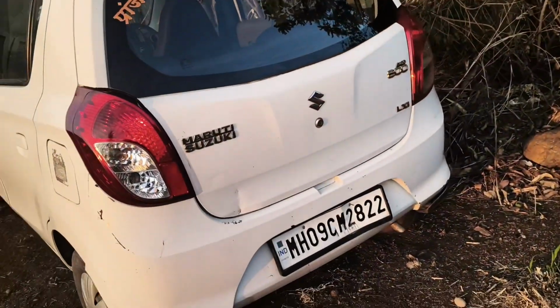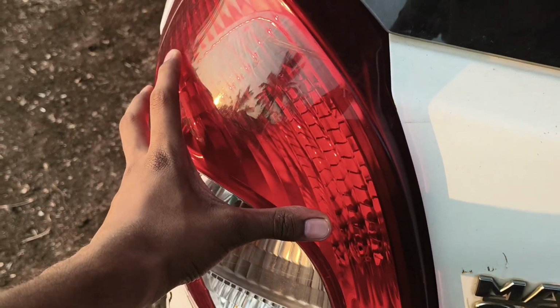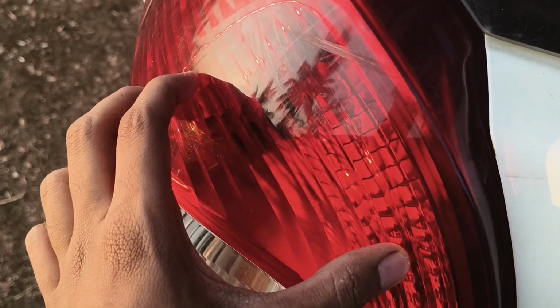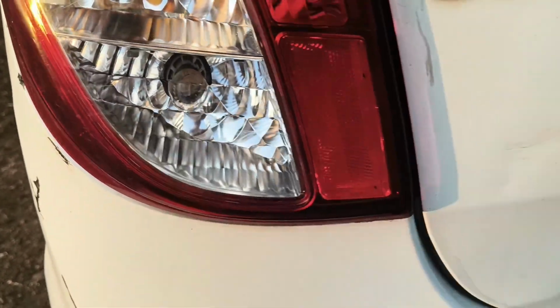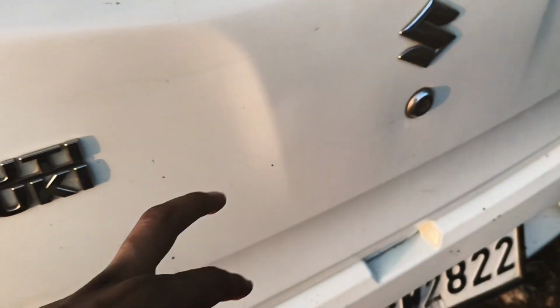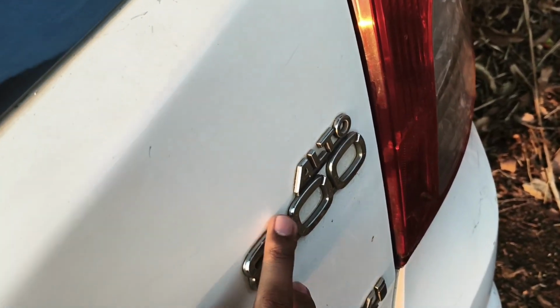Rear view of the car, and you would get petal shaped tail lamps with a simple halogen setup. As you can see, here's the halogen tail light along with halogen indicators and halogen reverse lamp. Here you would get to see Maruti Suzuki's logo along with Suzuki's logo and Alto 800 written here.